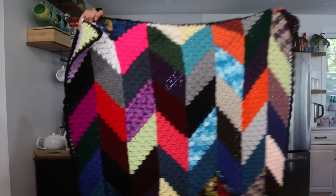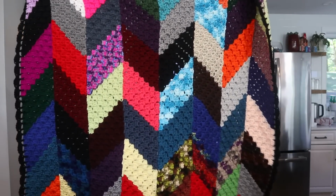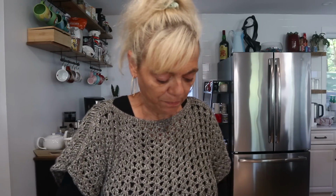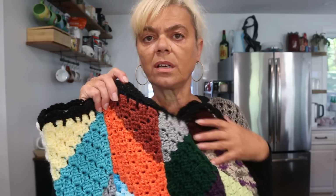And I made a small one for the back of my couch. I'm going to show it to you. Looks good, right? It's just enough for one person to cuddle with. It's not enough to cover anything big. But it's a chevron, and it's using all these half skeins of yarn. And I believe she didn't have an edging, so all I did was make sort of a blanket stitch with little shells on the end.